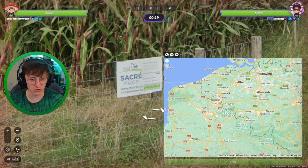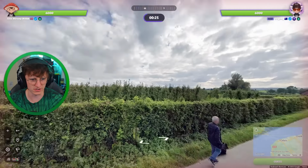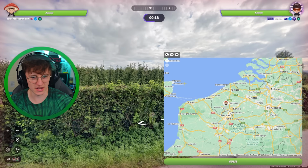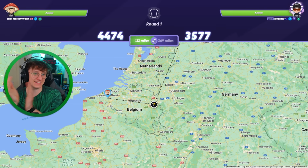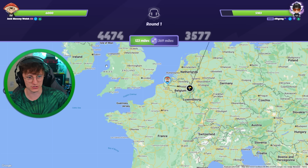I think we go quite close to the United Kingdom because this just looks very United Kingdom to me in terms of the countryside. So hopefully, this is a nice guess off the bat. Let's see. Nice. Yes. Okay, I was on the wrong side. Fair enough. Lesson learned that this whole area looks similar to United Kingdom countryside. But that's a good start.